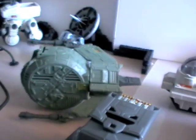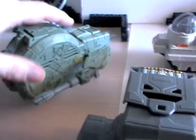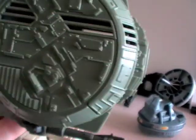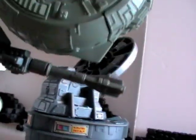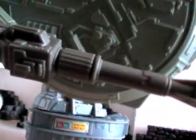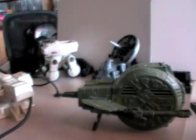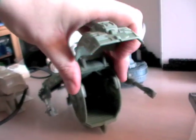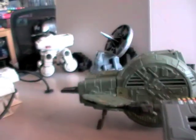This one was supposed to be Jedi for the attacking rebels. Never saw it in the movie, but it spins. Obviously the other way, can't do this one-handed. Put that down, can I get a shot? No, I can't. Nope, there you go. Spinning round. Seems to be a gun missing from that as well, which I thought was there. Don't know what's happened to it.